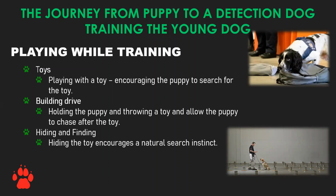This is building drive in the puppy. We can even go so far as throwing the toy in a field where you can't see it, holding the puppy, letting go, and this will build the drive for searching for the toy. So when we say hiding and finding, hiding the toy encourages a natural search instinct. You'll see the puppies get more and more excited, and the more often you do this, the more eager they are to go and find their toy.